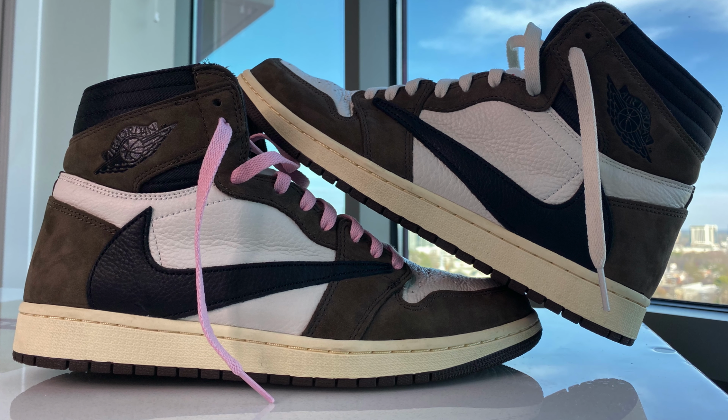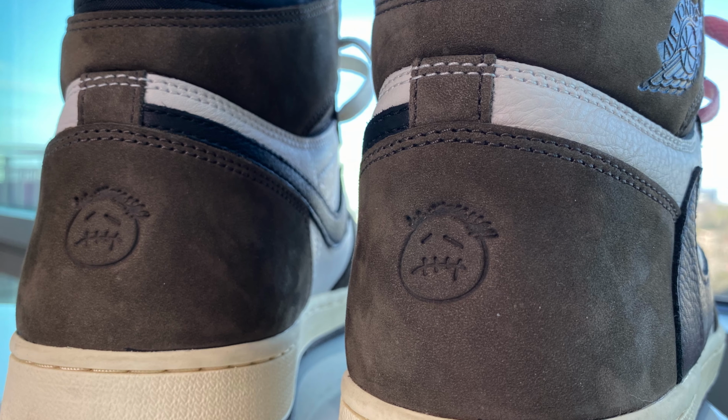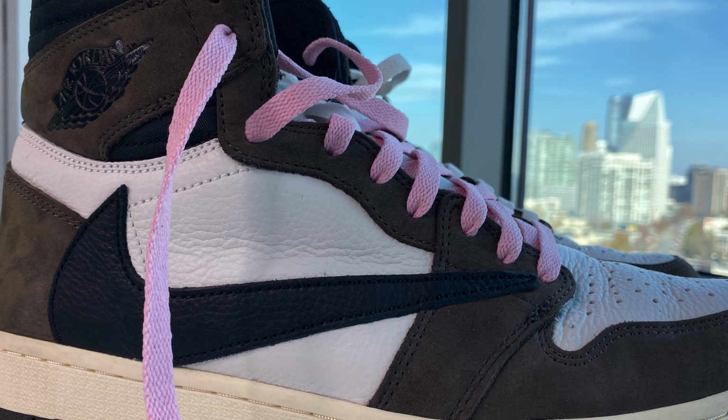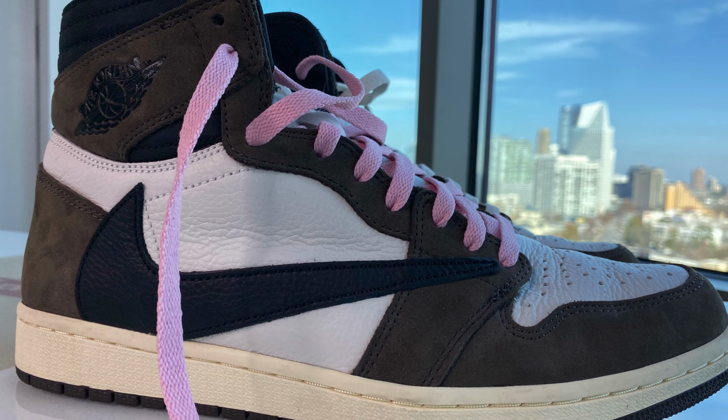I mean, it doesn't happen to me very often. Even though I got both of these for retail, I don't get every shoe for retail. If I want a shoe that's hyped like this, usually I do have to pay resale price. So I was very fortunate to get these for retail. I do wear them. I'm not gonna sell them.